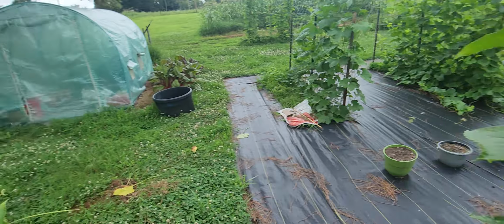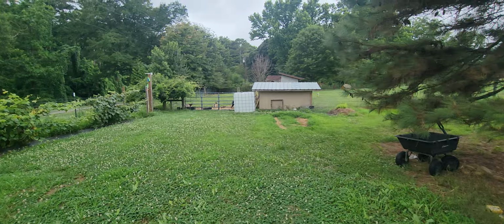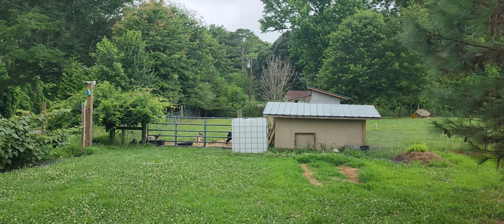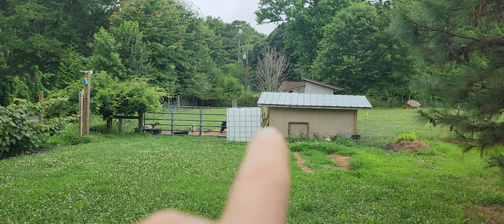So, that's the rain tote going to be for the garden. May not go there because it's about the size of the back of the building. So I might have to put it on the chicken one. It's 300 gallon. I might have to get a 250 or something and put right there to be a hair smaller.